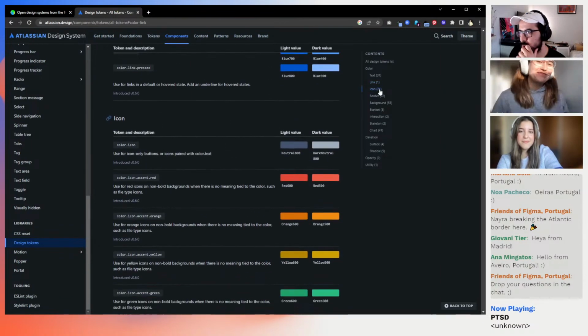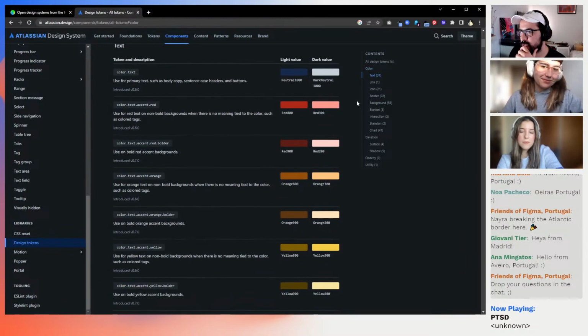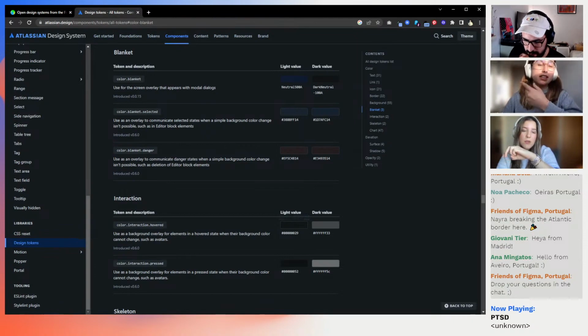Because it's very cool. So we have color tokens that are applied to text, links, icons, borders, backgrounds, blanket. Is a blanket, that probably is like that modal, I think? Yeah, I think it's the overlay that you put behind the components.